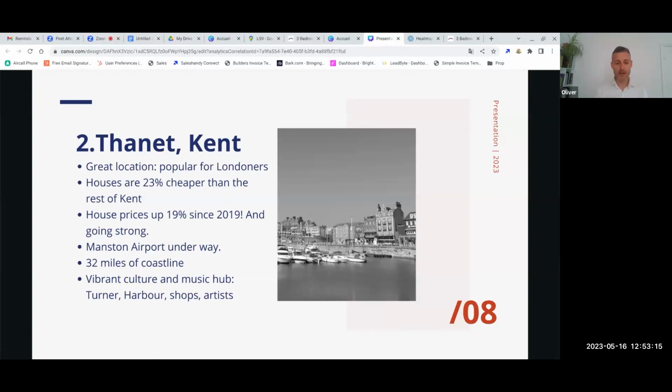Like Robin said earlier on, not to be neglected at all. We've got a nice bubble here of probably about 150,000 inhabitants. So it's like a big city combined in 3 or 4 councils. Great location, popular for Londoners. Houses are 23% cheaper than the rest of Kent. All these figures that I'm giving you come from sources, so you can ask me where the sources come from in the chat on the platform.